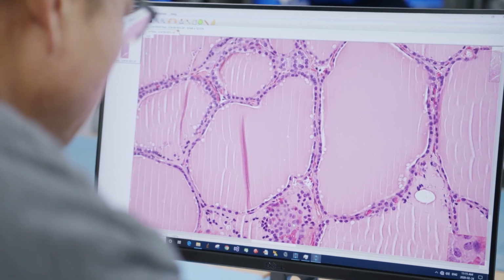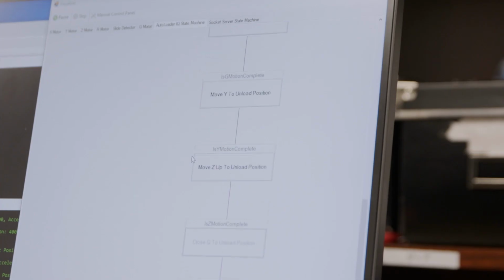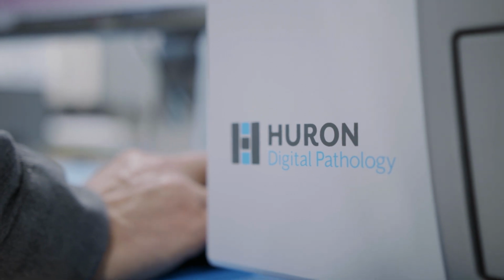Behind every biopsy is a patient. It's incredibly gratifying to think about how we're able to make lives better, not only here in Canada, but around the world, because over time, digital workflows will become ubiquitous, and that's a great thing.